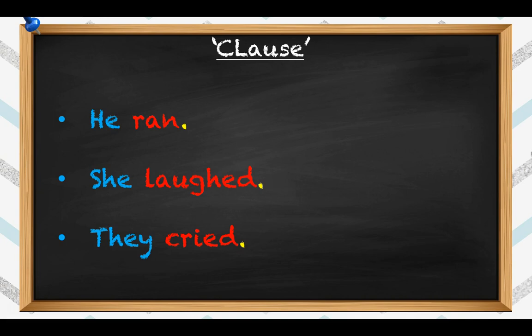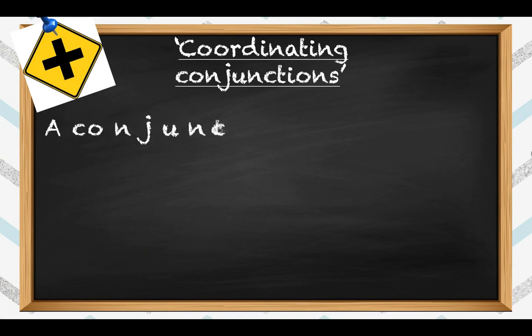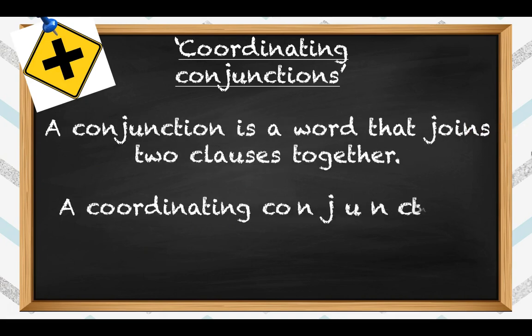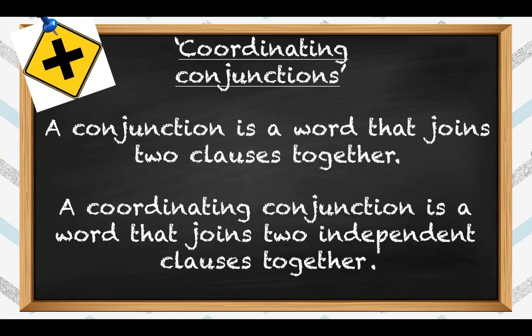We saw in the last video how when combining a phrase with an independent clause, we need to use commas to separate it from the clause. In this video, we're going to see how to combine independent clauses together, and for this we are going to use coordinating conjunctions. A conjunction is a word that joins two equal clauses together, and a coordinating conjunction is a word that joins two independent clauses together.